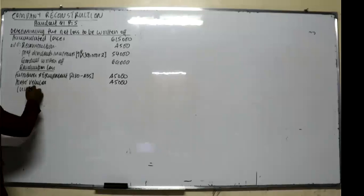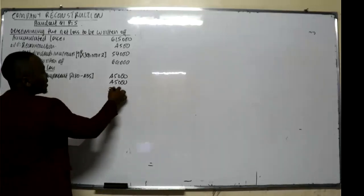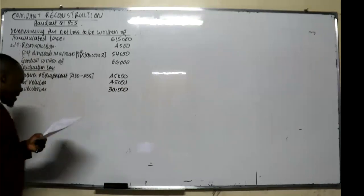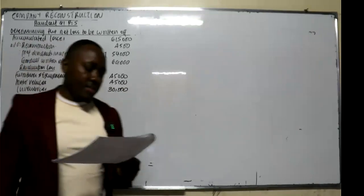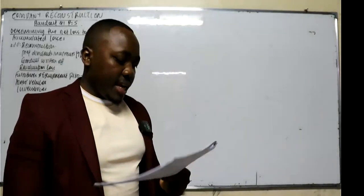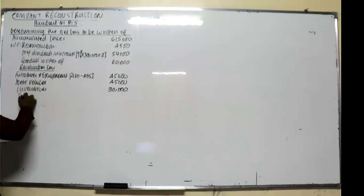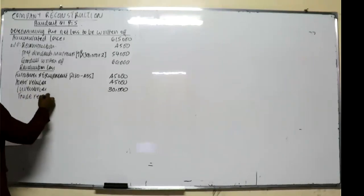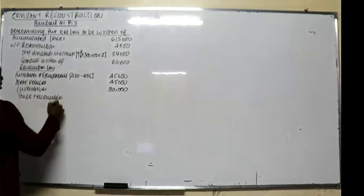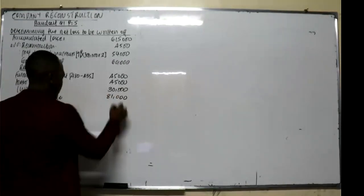Inventories: the carrying amount was 240 and then was written down to 210. That arose by how much? 30. Also a revaluation loss arose. And then we have the trade receivables. The carrying amount was 1020, then the fair value is 939. That arose by how much? 81,000.